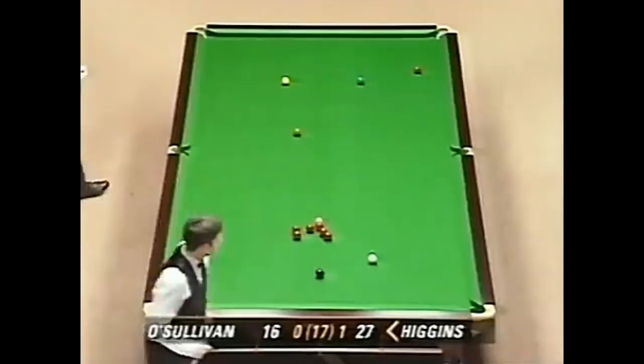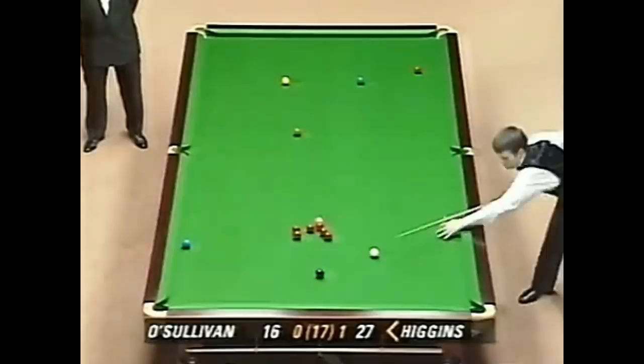And there's still a couple of reds just behind the pink that will go to the left corner pocket after the black.